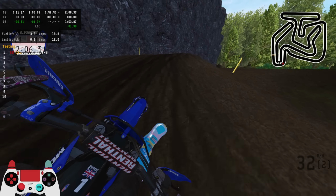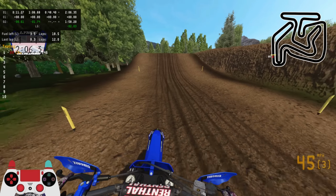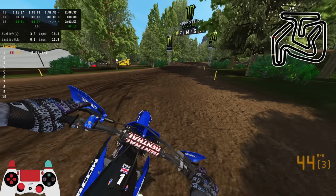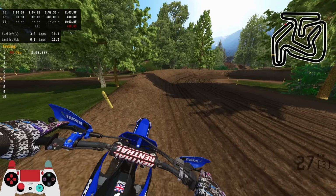So there is a good amount of line choice and line variety. Looks like you can do at least one or two things in every corner, which is really, really nice. And that's the tabletop, and this is the finish line right here. So that actually didn't take very long at all to complete that lap.